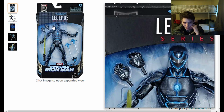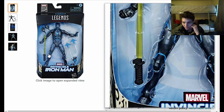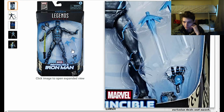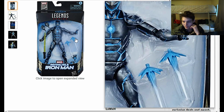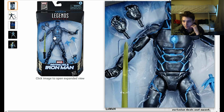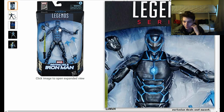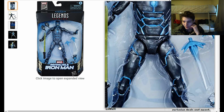It's so unique that I would more than likely acquiesce to doing it, especially since he comes with 2 fisted hands. He comes with an armament, some blaster effects, so he could discharge energy blasts at his adversaries. And he comes with 3 sets of hands that you can swap out to your own discretion. I do think that the blue contrasts well with the black armor.